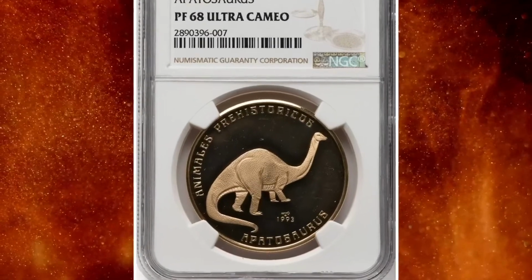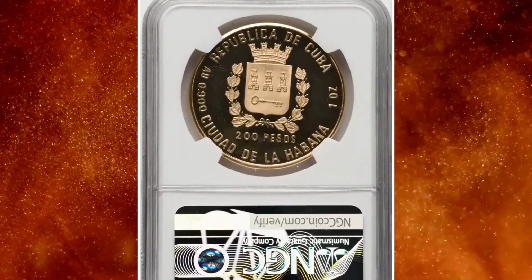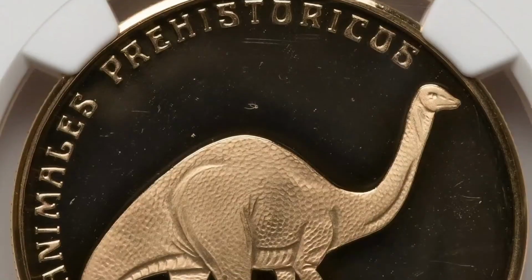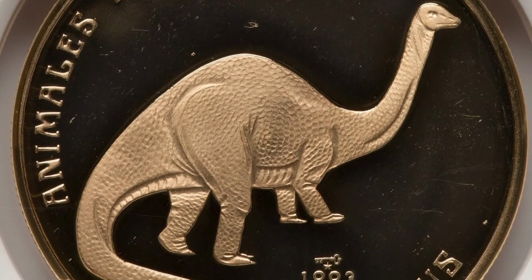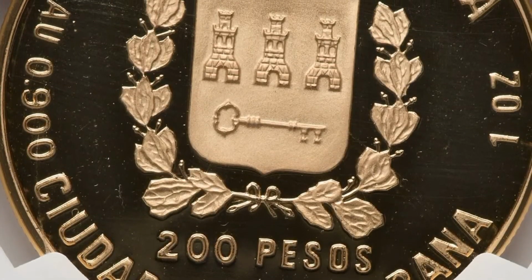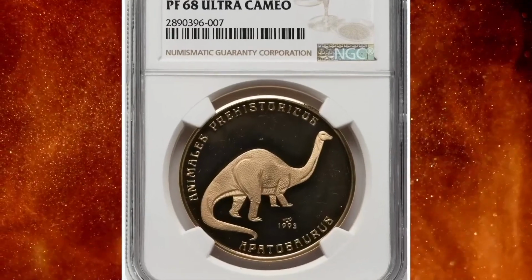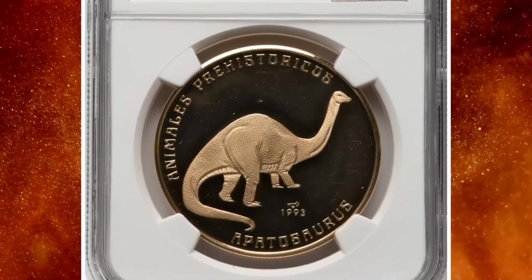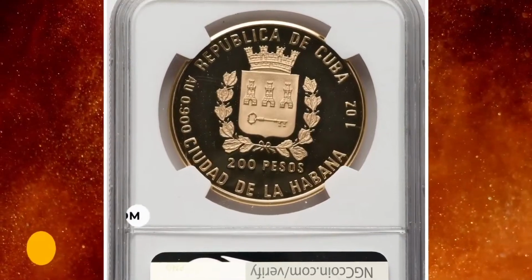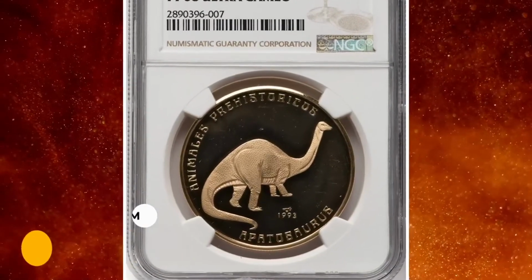Number 8. This is a 1993 gold proof 200 pesos from Cuba, featuring Apatosaurus, the dino facing right. Event name as a curved legend on the top, animal name below, mint mark and date below, and Havana's coat of arms on the reverse. This non-circulating coin contains 0.900 oz gold and weighs 31.1 grams. It was sold for $2,400 on July 30th, 2023.